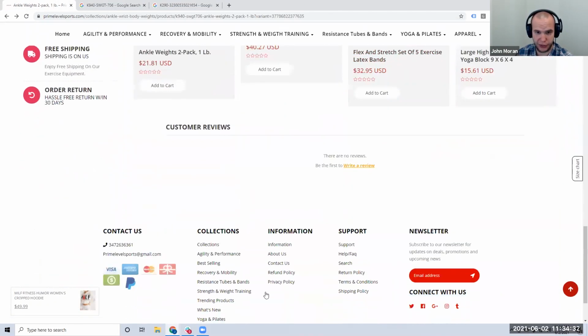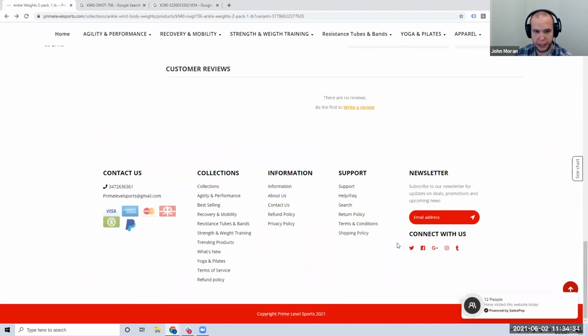But other than that, I think the layout's good. I like the branding. I like the colors. I like the contact information. Again, just my opinion, shoring up some things here.